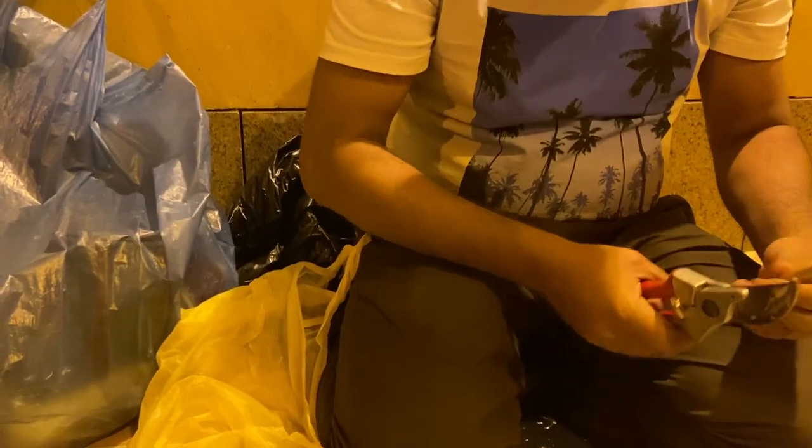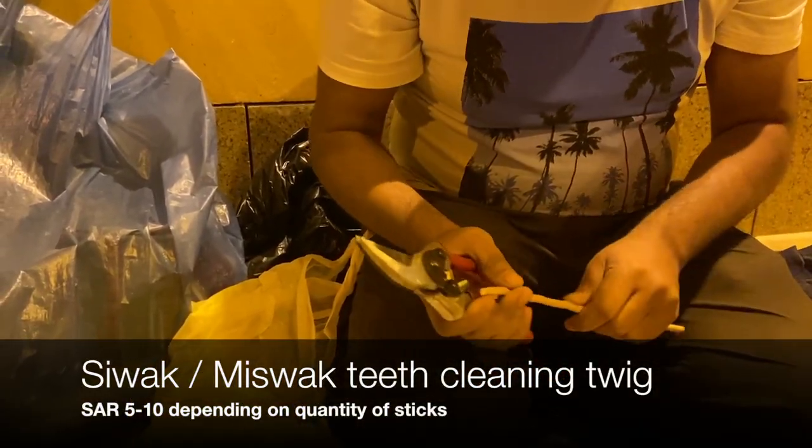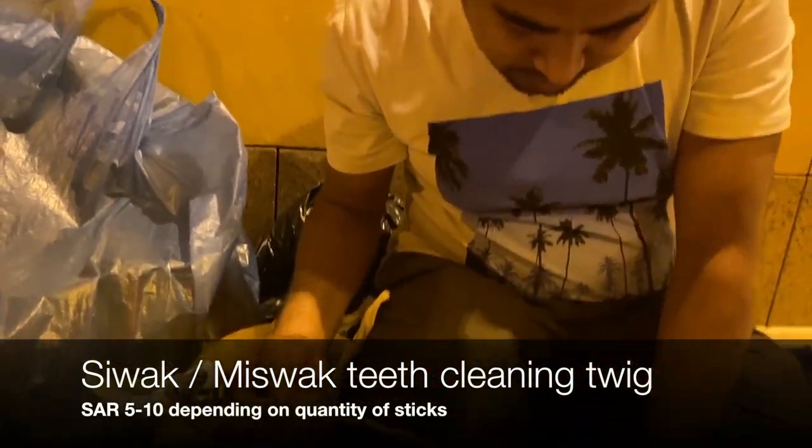Okay. Yeah, this is a good size. Okay, give me 2 or 3 also. Or this one also. And one, I think. No, it's the ceiling. If you have another one.